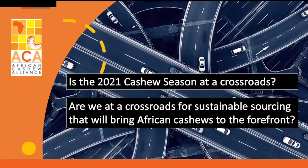So there's 2 questions. I'm going to break this session into 2 areas. One is, is the 2021 cashew season at a crossroads? In other words, are we at a critical time where the direction may change? And then on a much bigger picture, we look at the whole sector in Africa, and we'll ask the question, are we at a crossroads for sustainable sourcing that will bring African cashews to the forefront, and particularly processing? Because I think we can already say that in terms of production, African cashews are already at the forefront. So 2 questions. And in a way, we're talking about the choices and the options that present themselves at this time, both in the short term and in the long term.